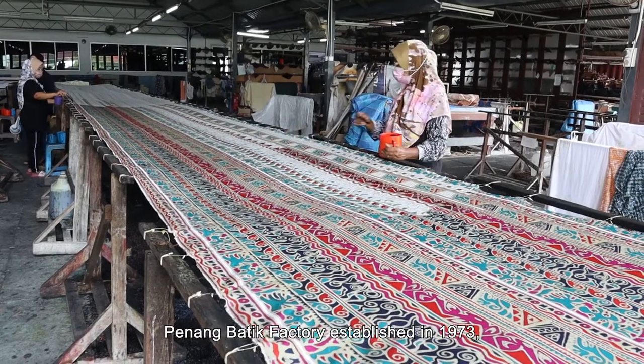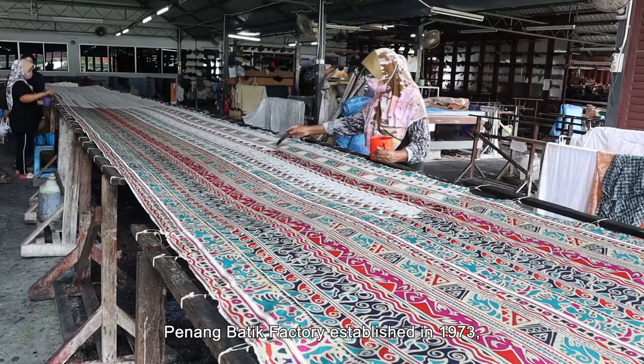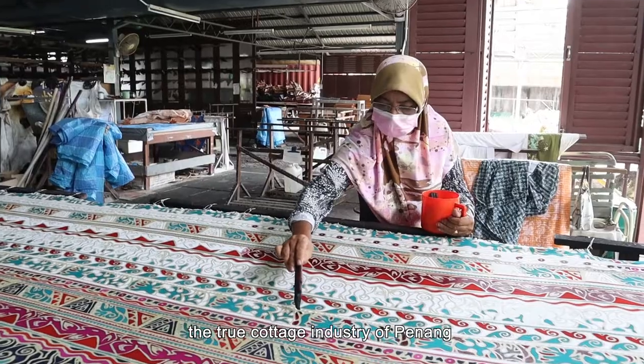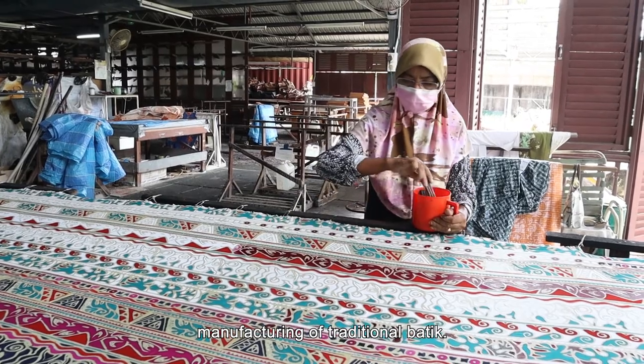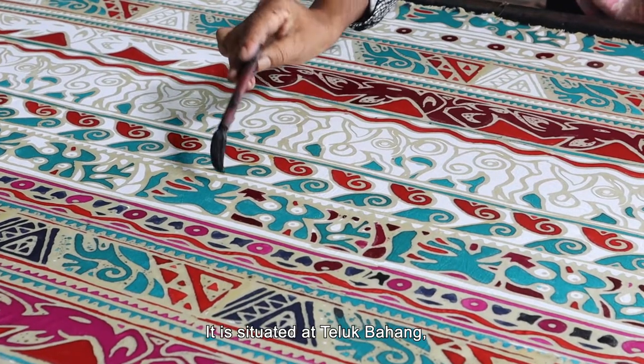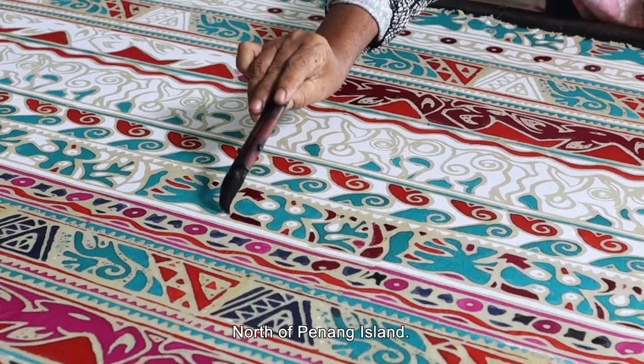Penang Batik Factory, established since 1973, the true cottage industry of Penang. Manufacturing of traditional batik. It is situated at Pelubahang, north of Penang Island.